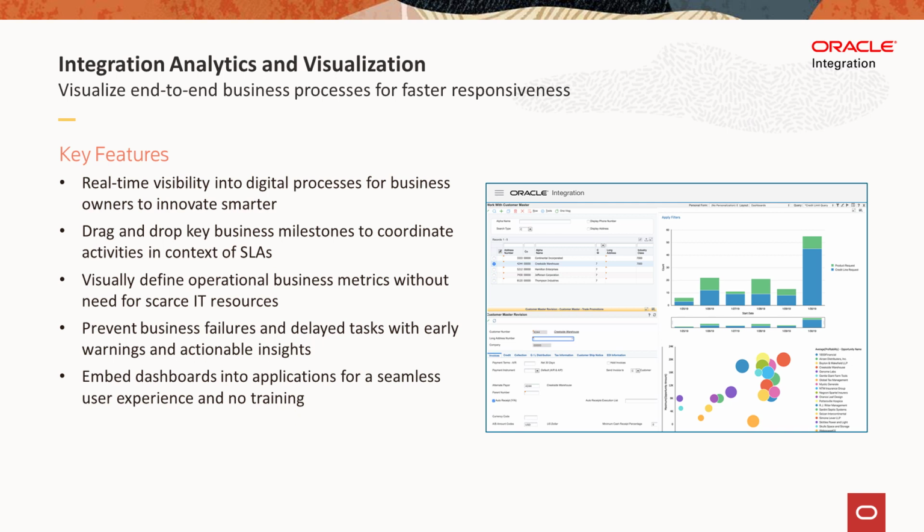And finally, the embedded dashboards will give us the ability to integrate them in a variety of client applications so that it becomes a lot more flexible for a manager to have access to those alerts, those early warning signs, all those SLAs.